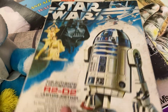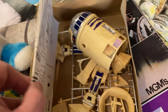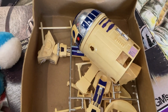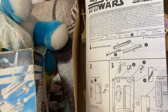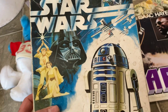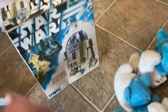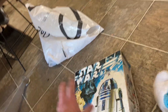And it is the R2-D2 partially built, from 1979 or 78. It's yellowed a little bit. I actually have a near perfect built one of these. So having the box and the thing, it was $10. For a vintage toy this age, it's worth it, for me anyways, to get just a display piece to put the toy in front of. There you go. So for $10, that was a good deal.